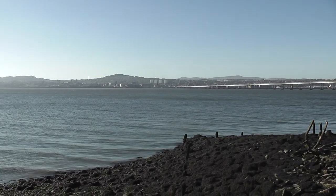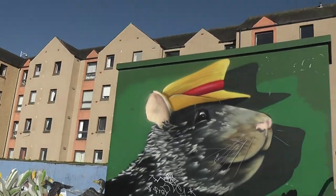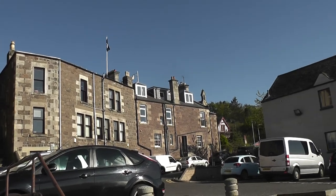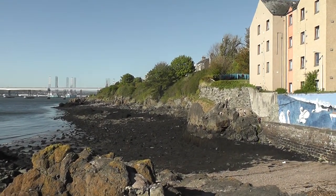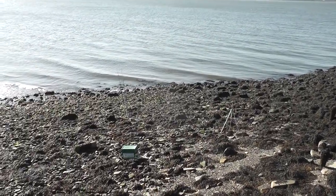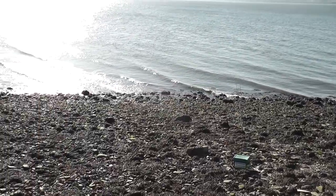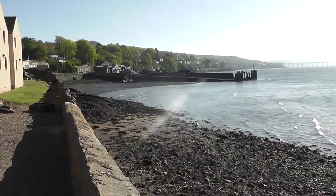So I thought I'd come over here. It's a bit less windy. You've got all the buildings at the back protecting you from the wind, and to the side you've got the rocks and more buildings, so it's a nice wee hideaway. You probably still hear a bit of wind in there, but yes. So basically this is where I'm fishing, Newport on Tay.